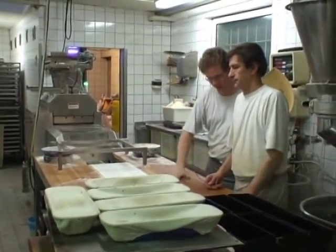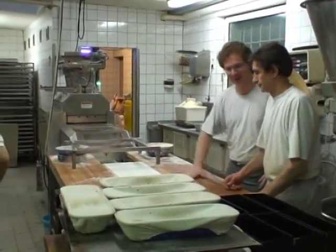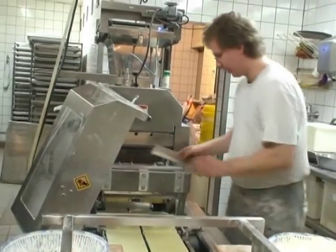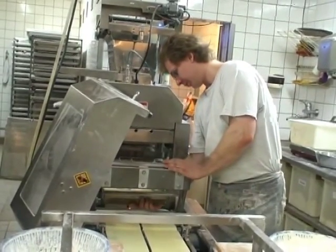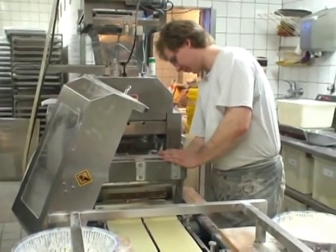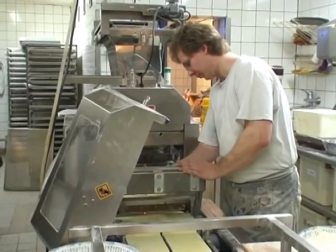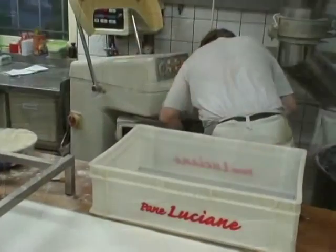This is the main shop of the Holtkamp Bakery. The production room is located just behind the shop itself. A skilled baker is now preparing for the production of Weizenmischbrot, or Weizenmisch bread, with 70% wheat and 30% rye, using the V4 twin divider.